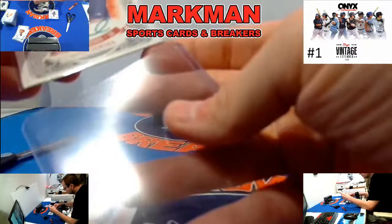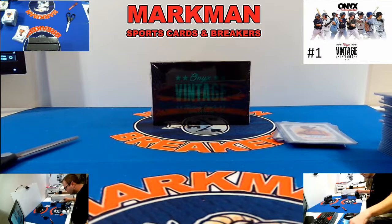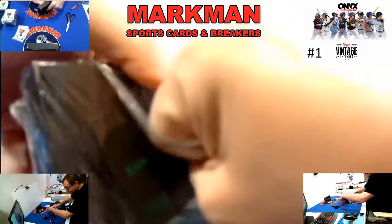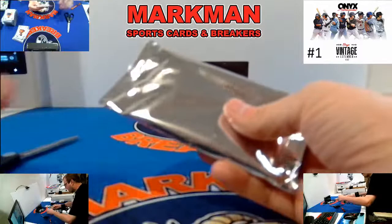How in the world did I not have enough? How do I not have enough penny sleeves? What the heck? I counted out exactly 48. Apparently, I did not. One of them packs only had 24 in it. So, 25. Empty. Here we go. Second to last box. We need some fire to wrap it up. Not that we haven't had it already.